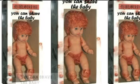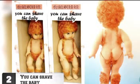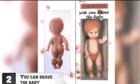Number 2. You can shave the baby. What better way of spending quality time with your children than with a fake baby you can shave? First of all, yes, this was a real toy. A doll your young child can shave pubic hair from. And second, what human child actually produces that much body hair? It looks like some sort of human gorilla that should have been destroyed in the lab and not played with by your nieces and nephews.